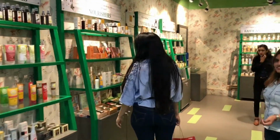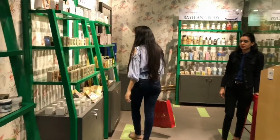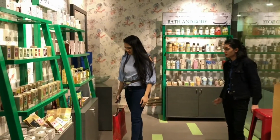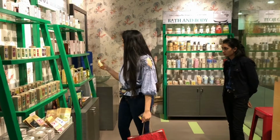Then I went to a nature store where you get all the natural products related to body, bath, even they make lipsticks. So it's very good, guys. So I explored their range and bought a few things from here as well.